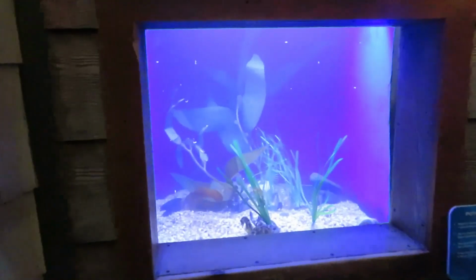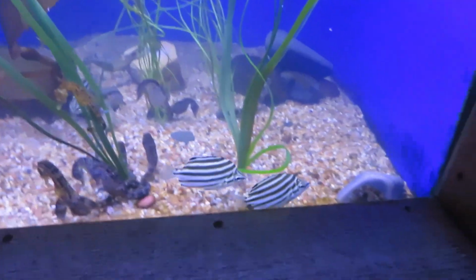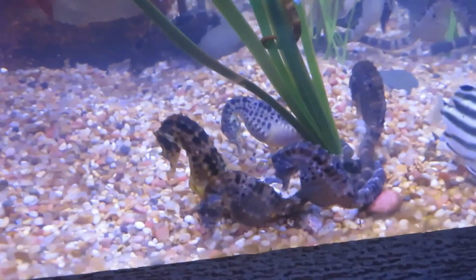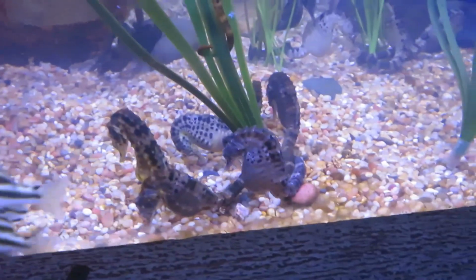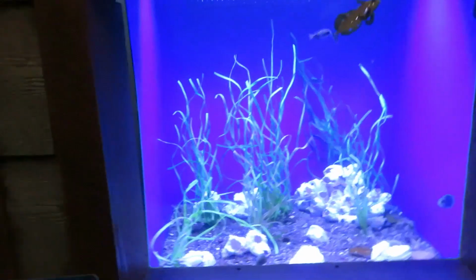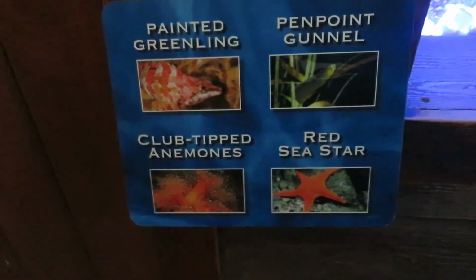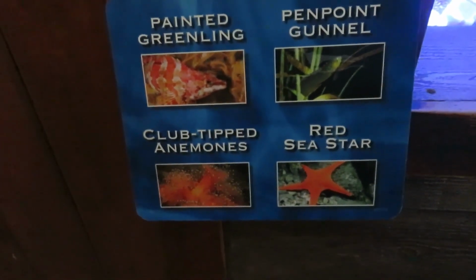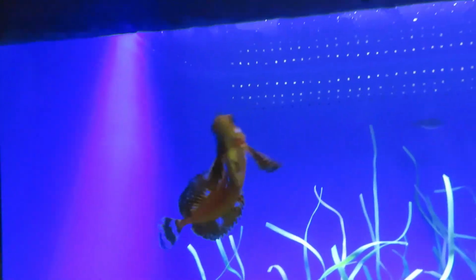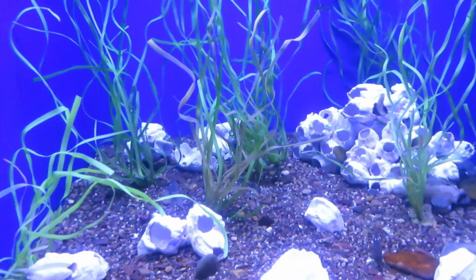Got this tank. Got pot-bellied seahorse. Some other fish in there that were also not listed. So the seahorse is playing into that seaweed right there. Next tank. Got painted greenling, pinpoint gunnel, club-tipped anemones, and red sea star. That is a nice fish. It's a really nice tank.